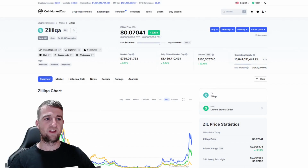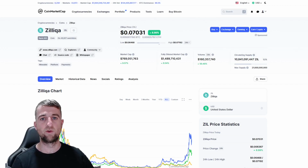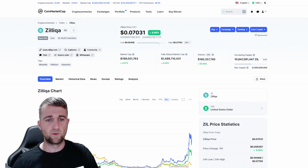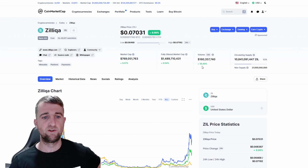Zilliqa, which is ticker ZIL, is currently ranked number 45 out of all cryptocurrencies that we have on CoinMarketCap. We're just slightly dropping out of that top 40 now, but we did have a few issues a couple of weeks back. The volume dropped right down. I mean, look at that. We've got $160 million worth of volume now.